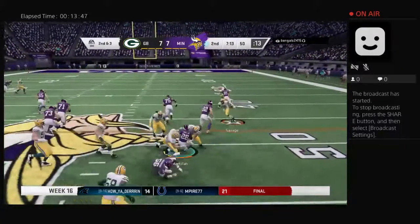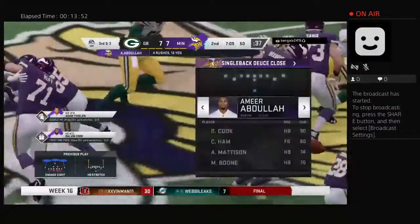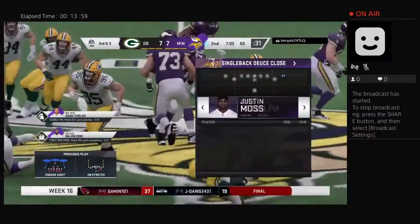They'll run again. This time it's Abdullah. And running room scarce here. He's going to be stopped in his tracks at the line of scrimmage. Call it no gain that time as it's going to leave him with a 3rd and about 3 to go. Down and 4.